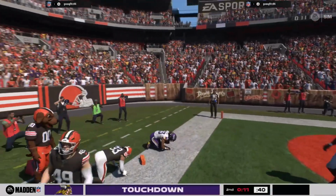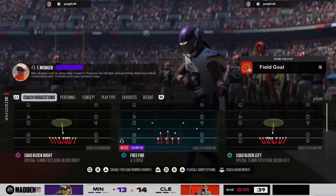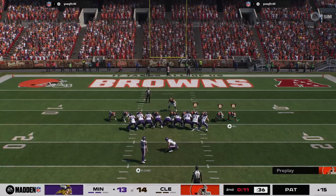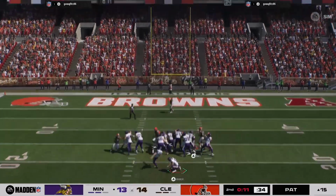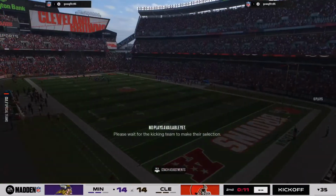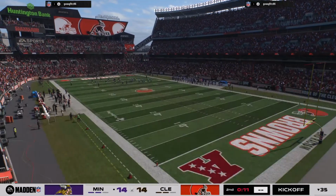And he will win the race to the pylon. He's in. Aaron Jones. Touchdown, Minnesota. Reichert now to add the extra point. The kick is good. And the Vikings will tie things up. We are all even at 14.